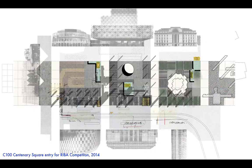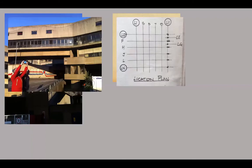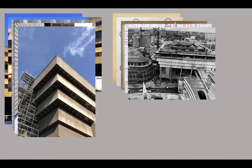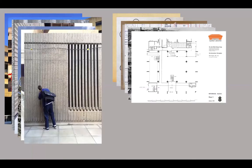These are just the final drawings of the proposal. But needless to say, we didn't win. Through that process, we gathered a whole host of our own images, photographs and drawings, but also a whole catalogue of archival work. There's Gareth assessing the concrete very closely.